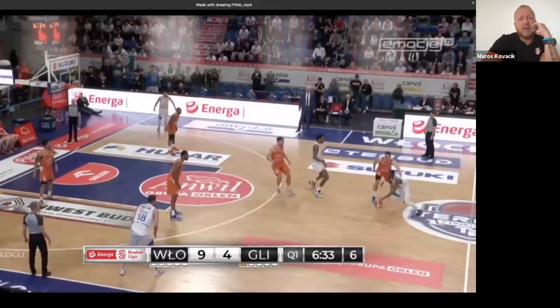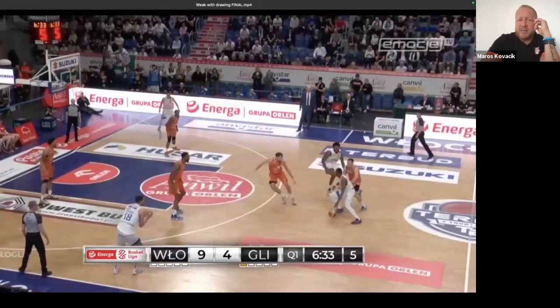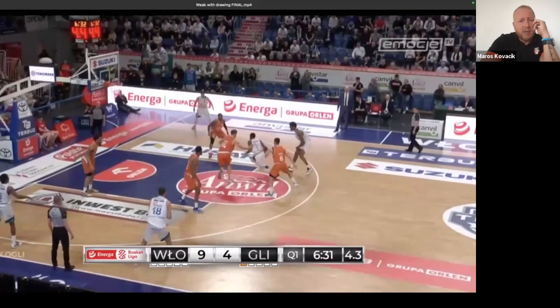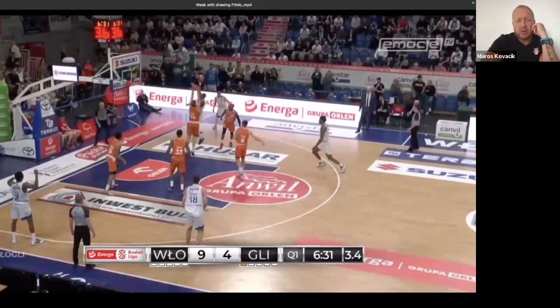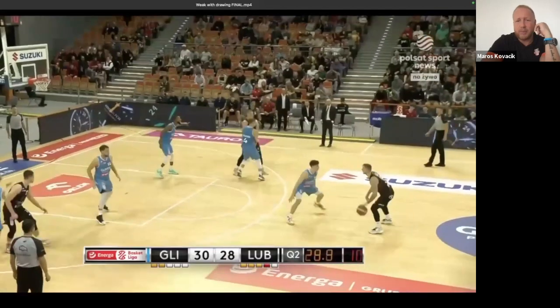Okay, same thing here. They're getting the screening line. Oh, everybody stays really well. Snake, but still attacking the basket. Switch. Post is responsible for the drive. Really tough shot over the post.